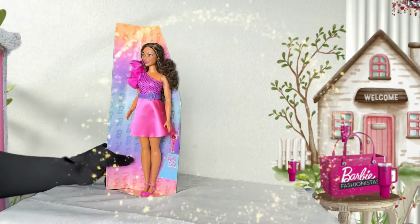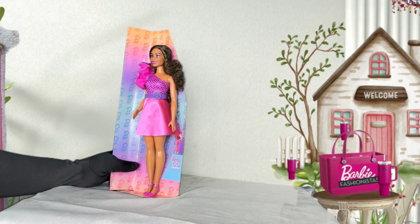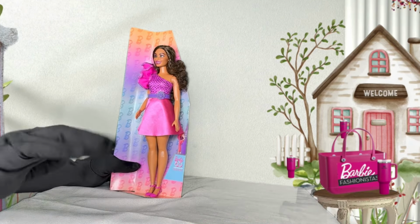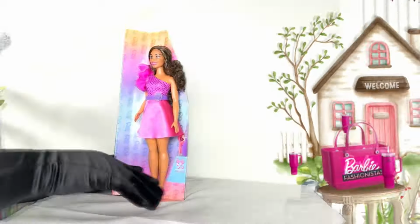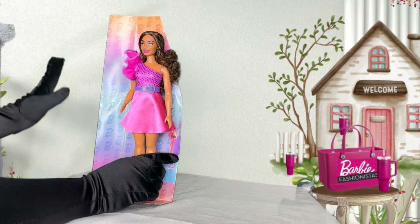Voila! There she goes. Here she is in her pretty, pretty fashionable one shoulder. Okay, girl, we see you. Her one shoulder fashion attire. She got the A-line dress on with the one shoulder out. And we are loving your look, Miss Loretta. Yes, we are, doll. Yes, we are. And so this is what our fabulous doll looks like while she's still inside of this little poster board here.